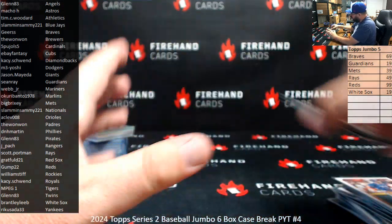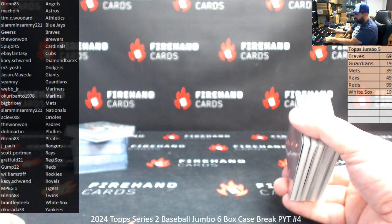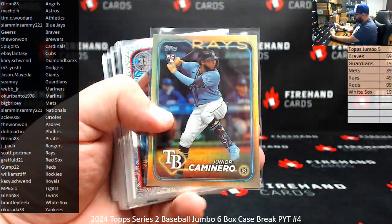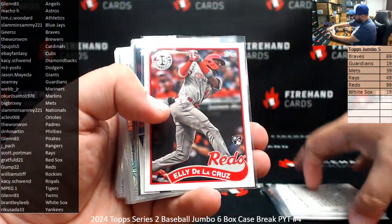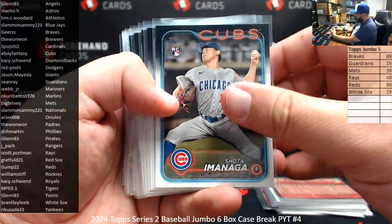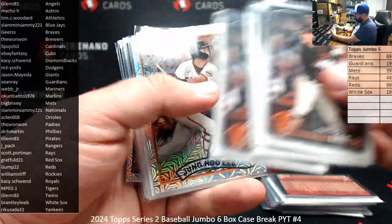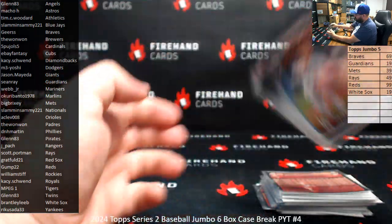Pile in. Three base Camineros in that case. Only got one every other box. All right. 2024 Topps Series 2 Jumbo Pick-a-Team case break number 4. All right, here's what we pulled out of here. Your top rookies: Caminero, we found just three base rookies of his, plus a gold foil and a silver pack insert. Evan Carter 35th. PCA, we found six base rookies, a City Connect, Nelly 35th, around the horn and covering the field. Dominguez, two City Connects and a silver pack insert. Imanaga, Shota, six base plus two silver inserts. Jung-Hoo Lee, five base rookies plus a silver insert. Yamamoto, six base rookies plus a 35th and a silver insert.